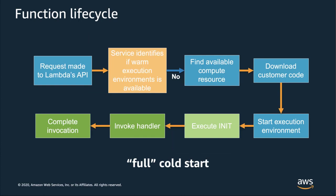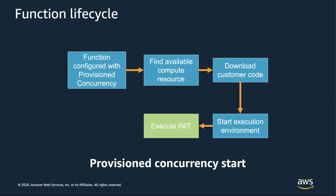So before we talked about what the lifecycle looked like for a full cold start. Again, you made a request to Lambda's API. It would then go and see if there was a warm execution environment. If there wasn't, it had to find a compute resource, download the code, start the execution environment, execute your init code, at which point then it could take the event and invoke the handler, and then again, it would complete that invocation. With provisioned concurrency, this changes.